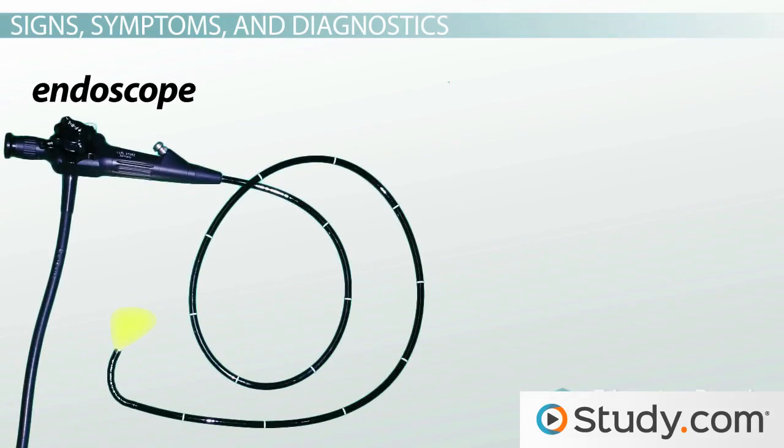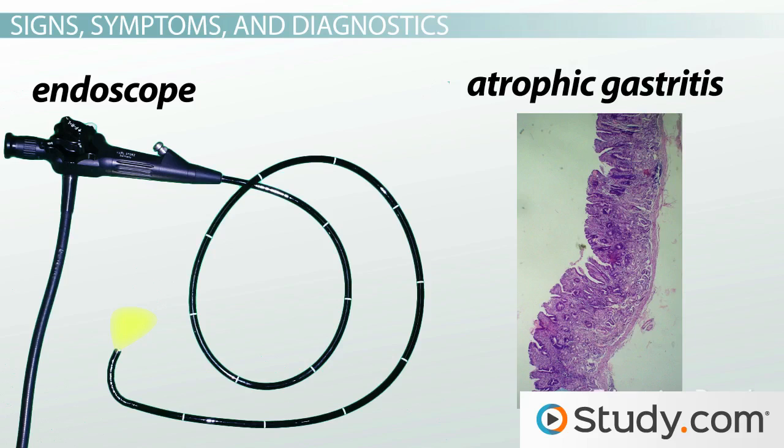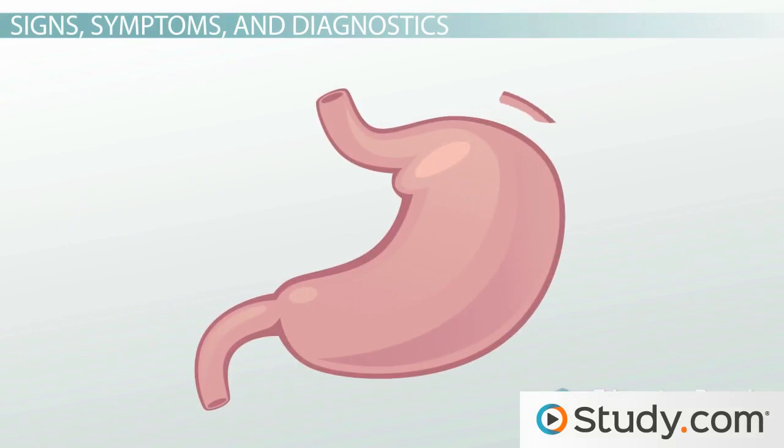An endoscopic examination with biopsy may reveal atrophic gastritis, the inflammation and destruction of the stomach due to an autoimmune disease. A biopsy is basically like a little bite or sample taken out of your stomach with some instruments. Just like you took a bite out of your favorite food in order to get some much-needed vitamin B12, we can take little bites of our own tissues to help diagnose disease.